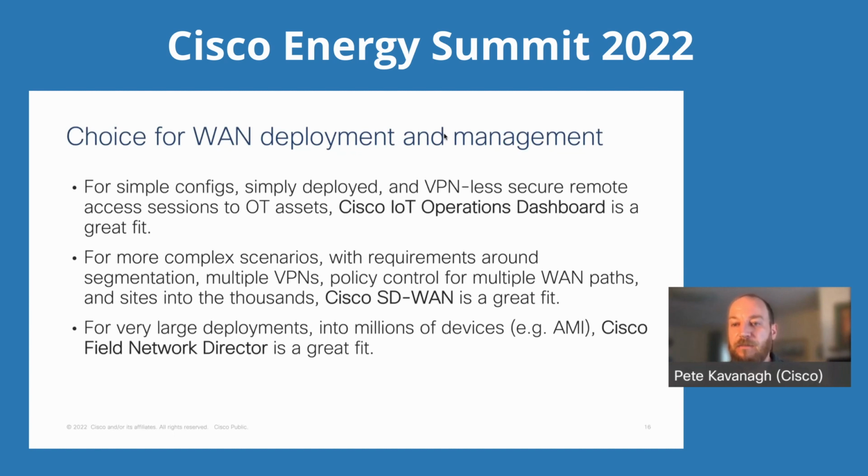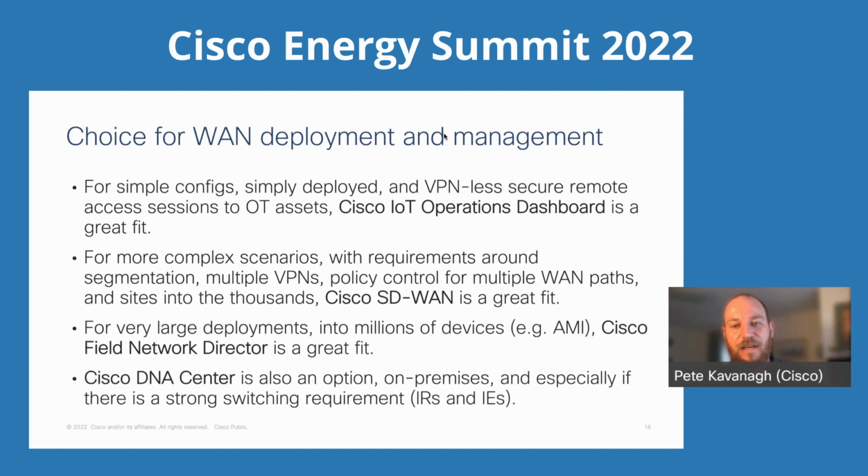And then we didn't really mention it much here, but it's certainly a key component in the utility space now. Cisco Field Network Director. This really scales into the massive numbers. You're dealing with large AMI type deployments. FND is a really great fit, and is going to scale really big there. And I guess lastly, and I added this in based on some of the comments I heard, DNA Center is also an option. It's an on-premises option. Most of what we've been talking about here is on the WAN side, the routing side.